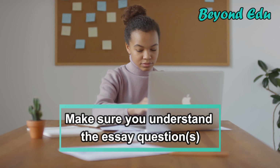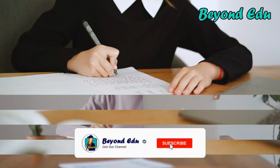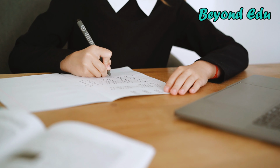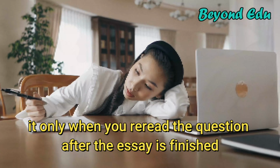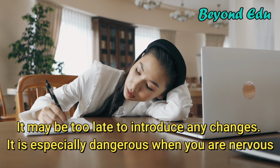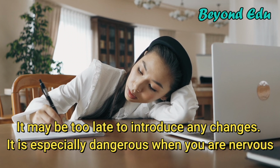When you are under time pressure, it is likely easy to skim over the question to get to writing faster. Don't do this. It is all too easy to miss some crucial details and realize it only when you reread the question after the essay is finished. It may be too late to introduce any changes. It is especially dangerous when you are nervous, and you are understandably nervous.